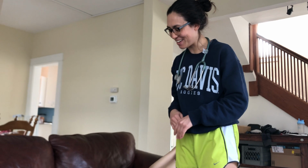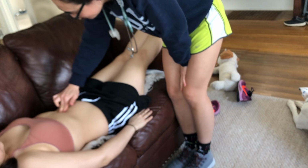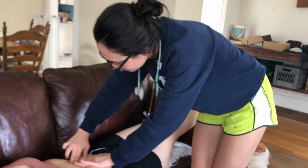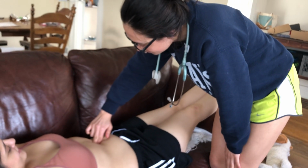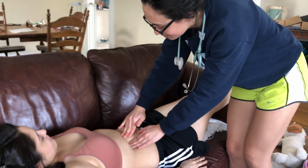Okay, I'm gonna go ahead and palpate. I'm gonna start light first and go a little deeper after that. Please let me know if you have any discomfort, and I'll be watching your face as well to make sure that you're not in any pain. Okay, I'm gonna start by palpating your aorta. Very nice. Okay, light palpation first in all 4 quadrants.